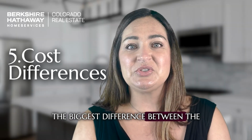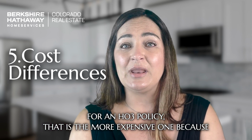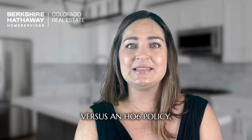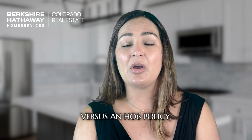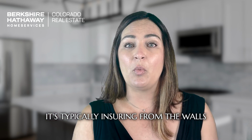The biggest difference between the two is cost. An HO3 policy is the more expensive one because it is insuring more coverage, more property, versus an HO6 policy, where costs will be less expensive because it's typically insuring from the walls in.